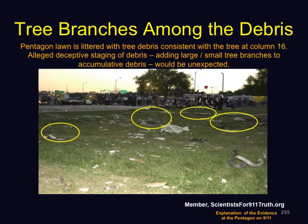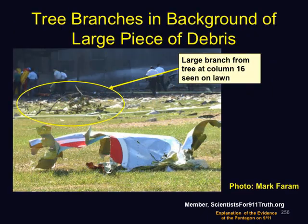Let's look at the tree debris on the Pentagon lawn. Here are tree branches among the debris on the lawn. This is on the far side of the heliport. This is consistent with the tree at column 16, which was whacked, and then, as Wayne believes, carried out to this far position by the large trailing air mass following the plane as it encountered the wall. Here's a larger branch on the lawn with the leaves still on the branches. This is a little to the south of the heliport.